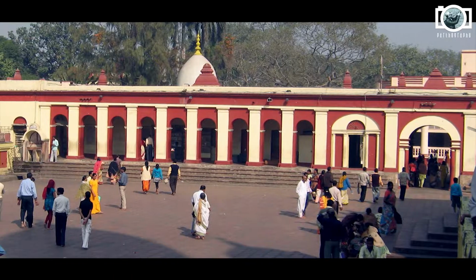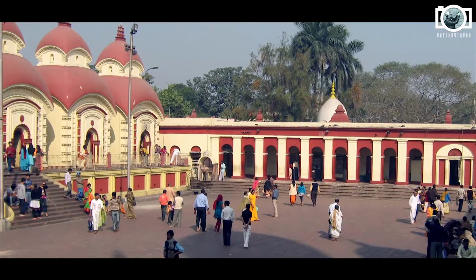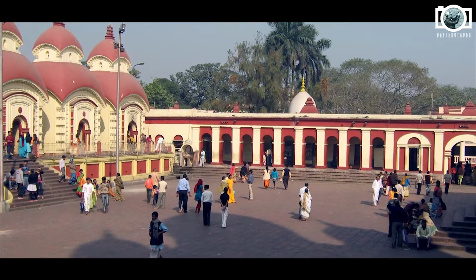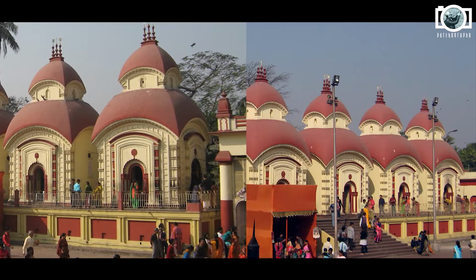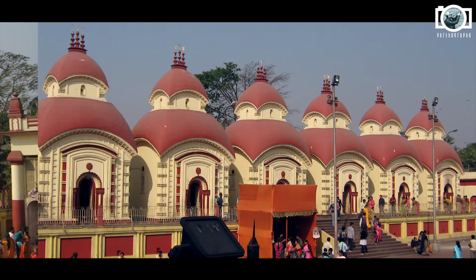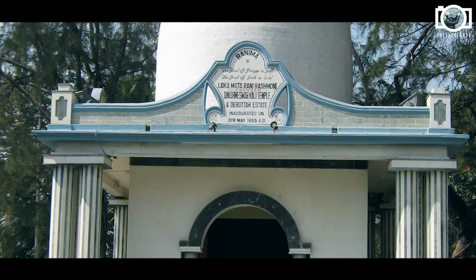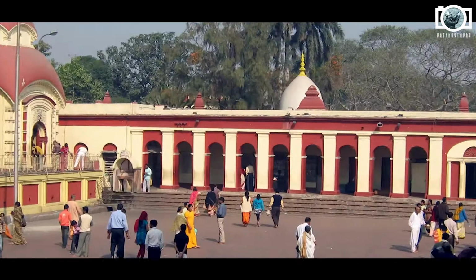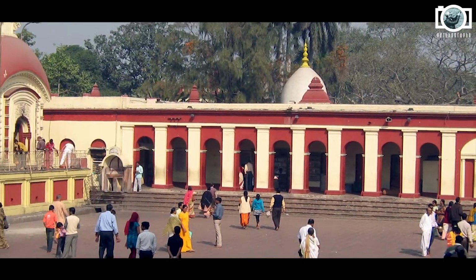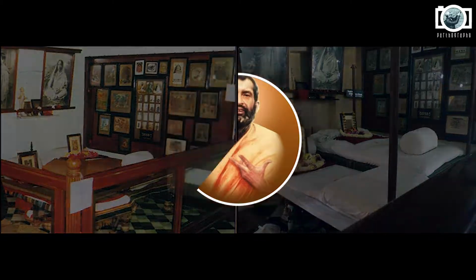The temple compound, apart from the nine-spired main temple, contains a large courtyard surrounding the temple with rooms along the boundary walls. There are 12 shrines dedicated to Lord Shiva along the riverfront, a temple to Radha Krishna, a bathing ghat on the river, and a shrine dedicated to Rani Rashmoni. Nahabat Khana, the chamber in the northwestern corner just beyond the last of the Shiva temples, is where Ramakrishna spent a considerable part of his life.